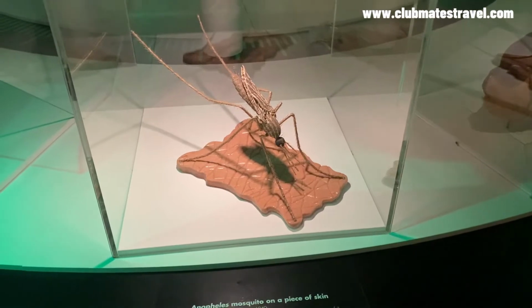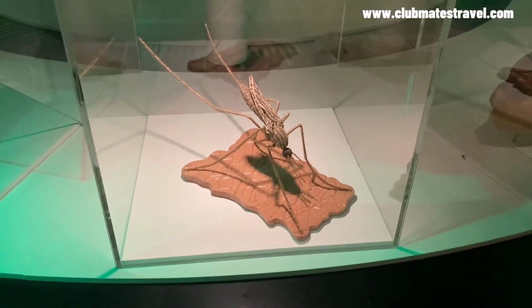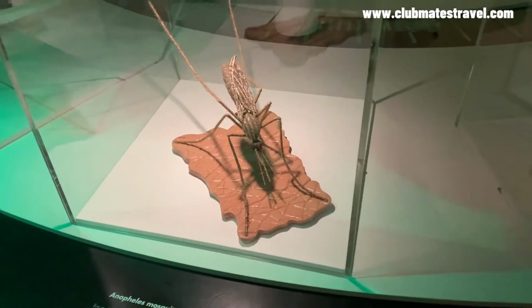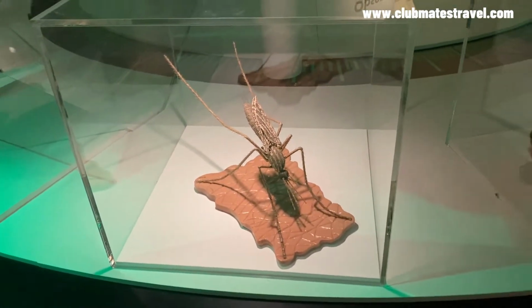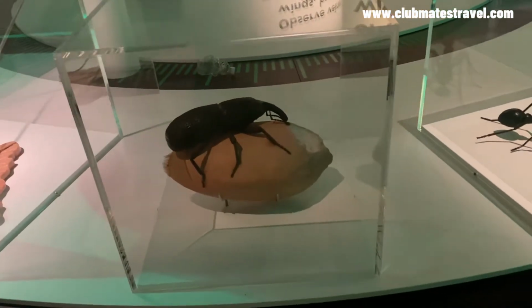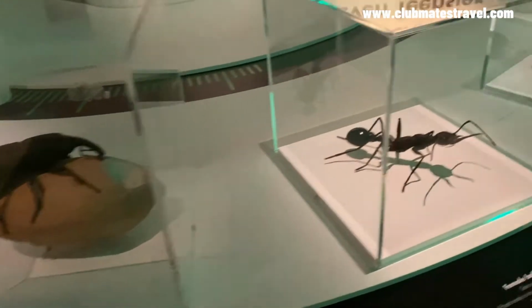Imagine getting bitten by this. This is a mozzie, 70 times the size of a regular mozzie, and they're just showing us what they look like up close. That would hurt if you got bitten by that sucker though. That's a weevil, and that one's 100 times its normal size.